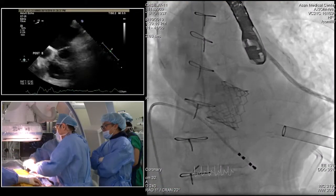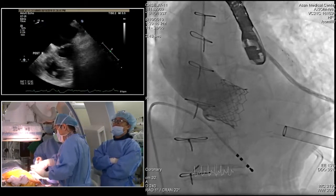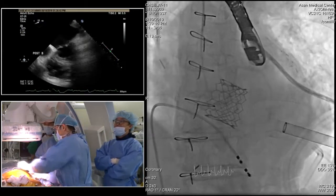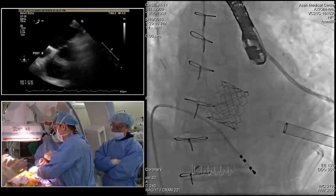Okay, very nice. I think it's really nice and the real power of the Asan Medical Center. Yeah, yeah. Thank you. Thank you. Appreciate it. Great outcome here. Okay. Thank you.